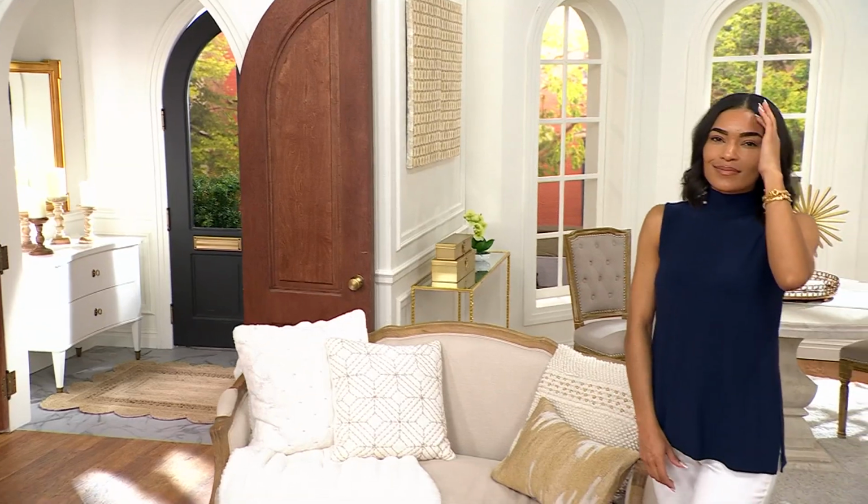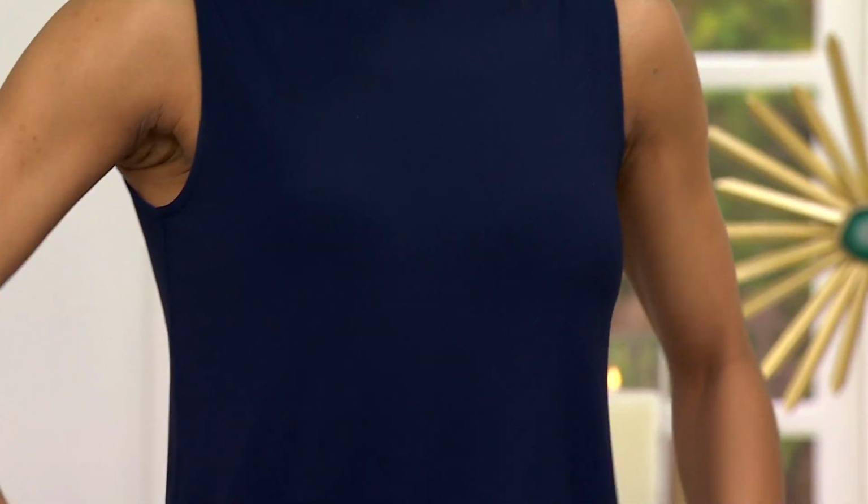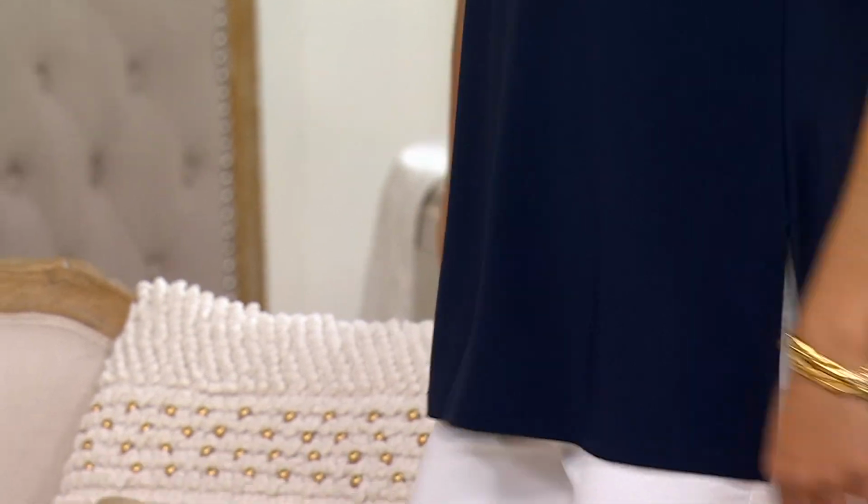So over 500 of these have been ordered. On its own, it looks fantastic as you see it there on Ashley, and you can see that subtle flare, the slits at the side. The arm opening is not so deep that you feel like, oh, my bra straps are showing. These are all things that you would expect from a designer of Dennis's caliber, and that's what you have.